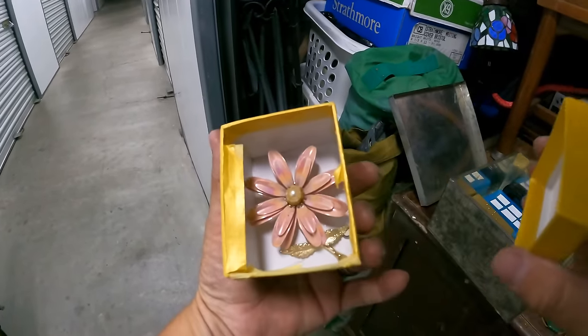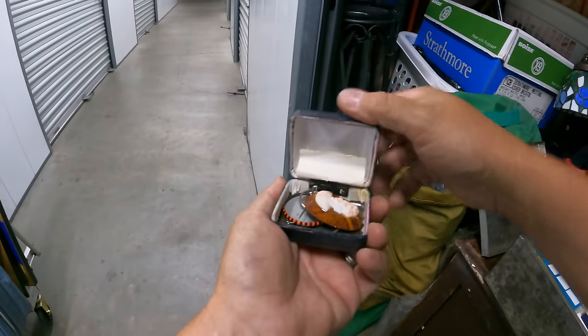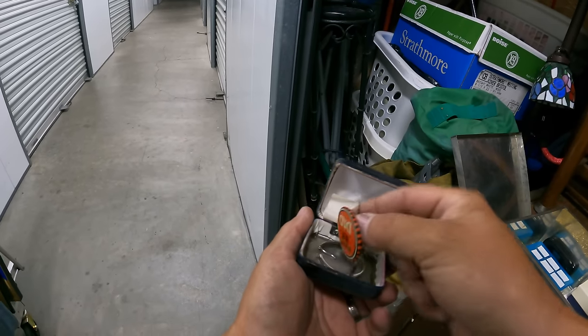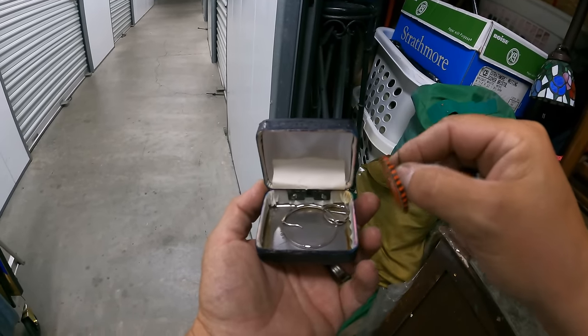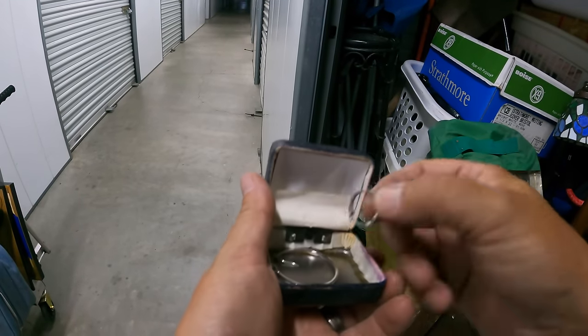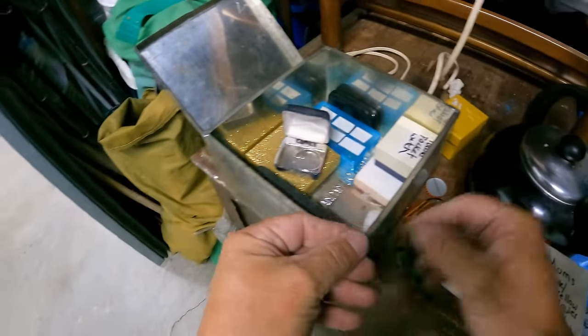Another brooch. Oh, there's a little cameo there. It looks like it used to be a brooch. World's best dad. Wouldn't that be great if we got a little gold here? I don't think so. It'd be great though.